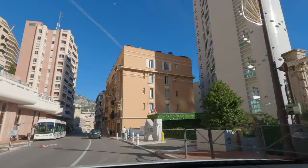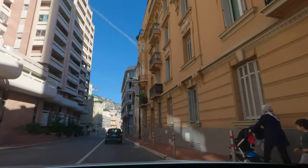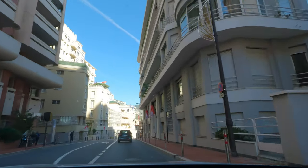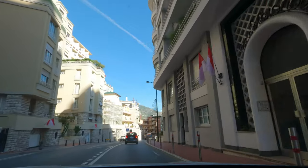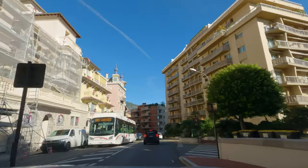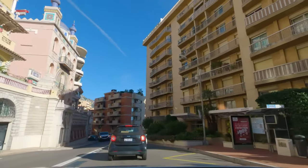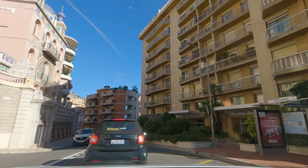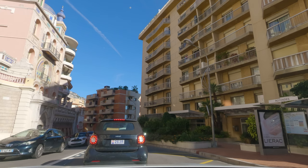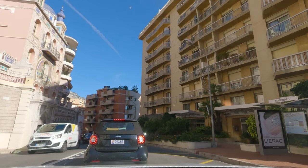Wait, did I even go through border protection? I just drove through Monaco without some kind of border check or whatever. This is so cool. Like how there's no border control whatsoever. But anyways, right now I am at the southwest end of Monaco, but I'm gonna park my car at the northeast end. So that in that way, I can explore the whole country.